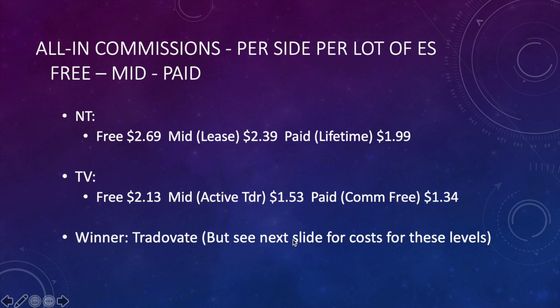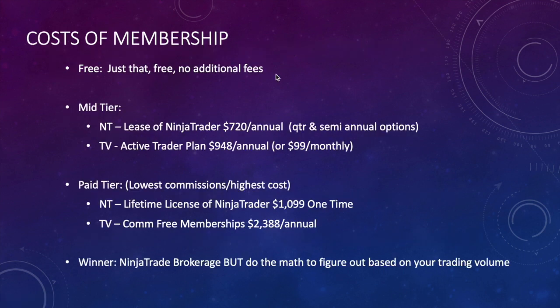But see the next slide for the cost, because to get to these cheaper commission levels, you need to pay fees or membership. So, cost of membership. So free, they both have a free option, and that's it. There's no cost of the membership.